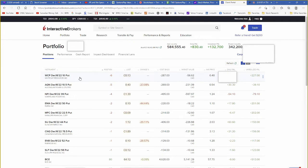So the reason I do it on the first Thursday or Friday of the month is because about 6 weeks out is when the time value of the option really starts falling. So the time value is basically how much time is left for Whitecap's price to drop under $10.